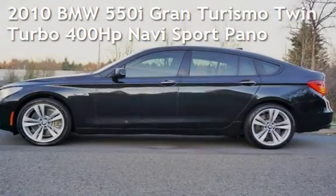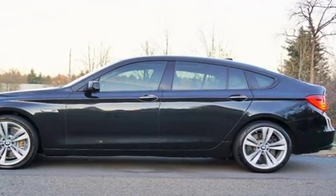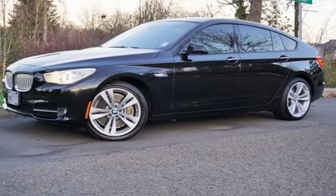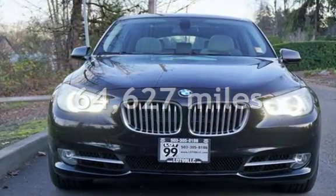Check out this pre-owned 2010 BMW 550i. This 4-door hatchback has an 8-cylinder, 4.4-liter V8 engine, with rear-wheel drive, and an automatic transmission. This BMW has less than 65,000 miles on the odometer.